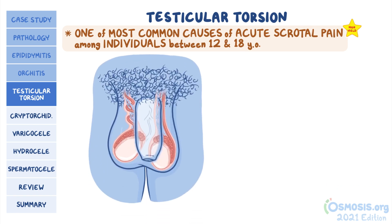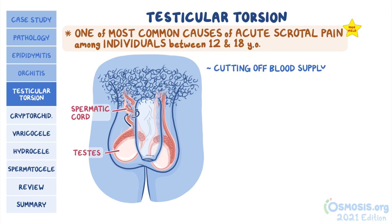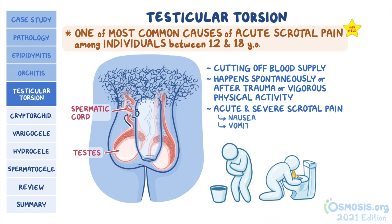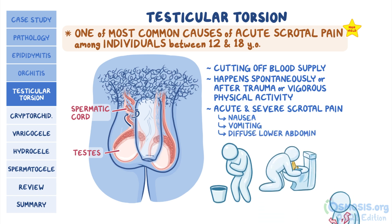Now, testicular torsion occurs when the testes twist around the spermatic cord, basically cutting off its blood supply. This can happen either spontaneously or after trauma or vigorous physical activity. Individuals typically present with acute and severe scrotal pain, often accompanied by nausea, vomiting, and diffuse lower abdominal pain.